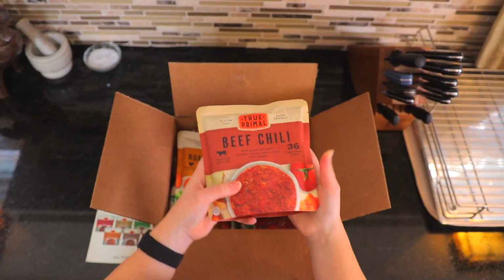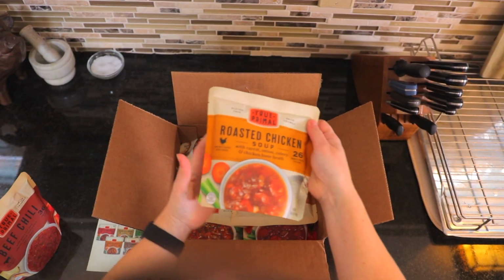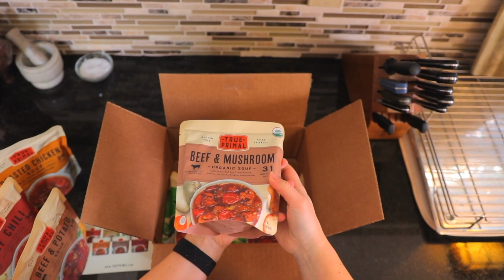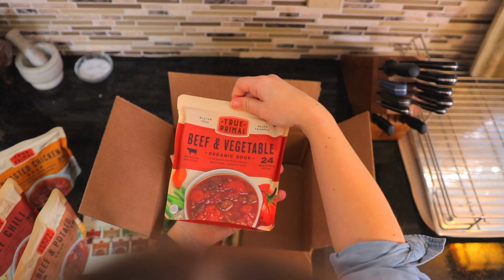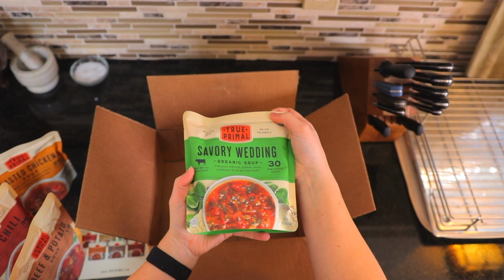So it looks like we have some beef chili, some Tuscan style chicken soup, some roasted chicken soup, beef and potato soup, beef and mushroom soup, beef and vegetable soup, and last but certainly not least, savory wedding soup. So let's take a closer look at these.